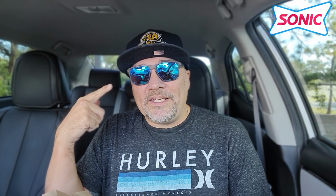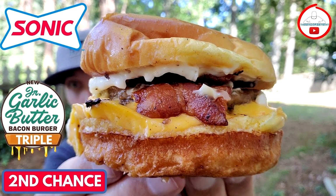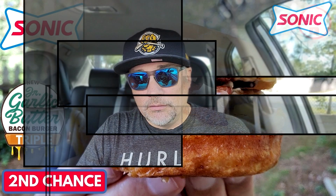All right, Steak Butter Bacon Cheeseburger. 3 years ago, I had to go back and look because something was ringing very similar to me from the folks over at Sonic. And back then, they had a garlic butter bacon cheeseburger. How different is this going to be? They threw some steak seasoning in instead of garlic.